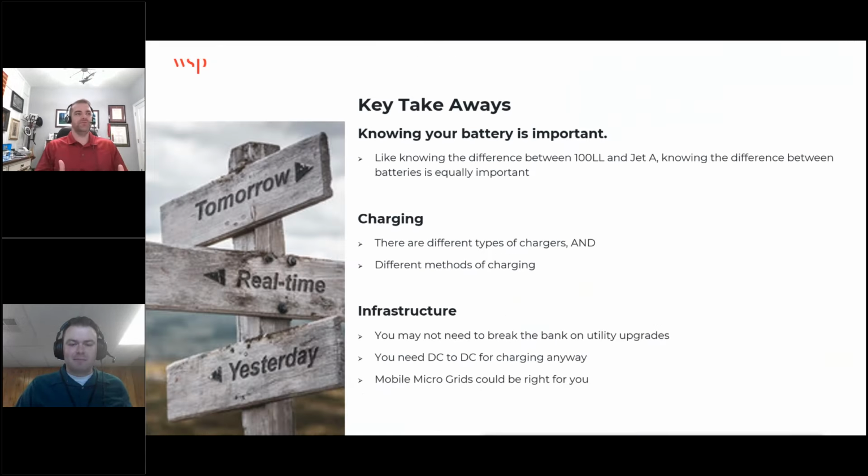I hope for many of you that we have separated really the fantasy from the reality for electric aviation. You don't need to go up and upgrade your utility grid tomorrow. You don't need to become a chemical engineer or a battery engineer to know the difference. You already know the difference between 100 low lead and Jet A, and you'll know the difference, or quickly learn the difference, between fast charging and slow charging and what the mission is. And you'll learn the difference on what charges you need and where you can start small and grow slow. And I hope that we've done that for you today.